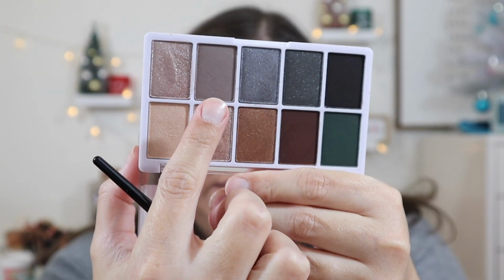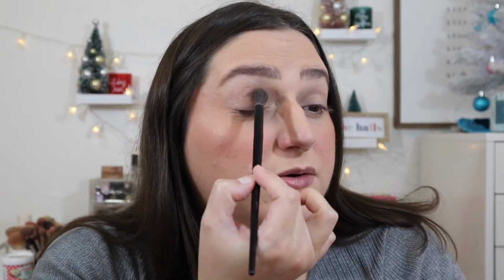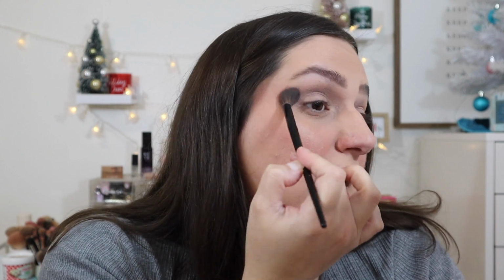I haven't used this palette a whole lot, so I wanted to get some more use out of it. So let's go in with this gray shade right here. This is a matte gray, and I tend to have really good luck with these Wet n Wild palettes. I know that some people do not prefer the Wet n Wild eyeshadow formula, but I have never had any issues. I actually think it's really, really good.